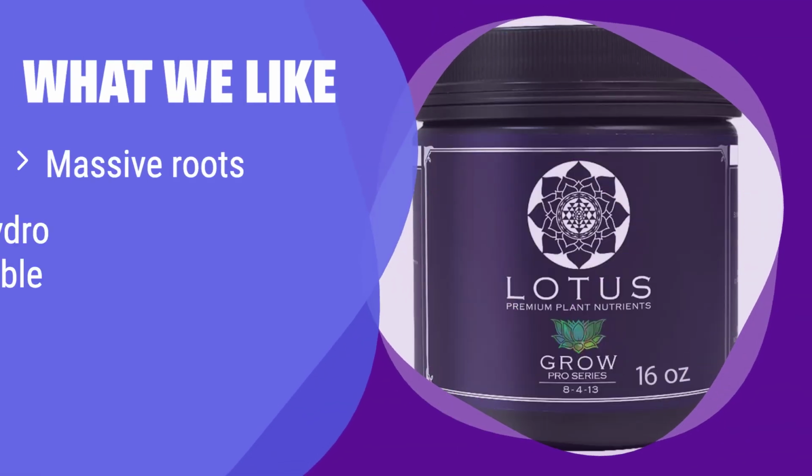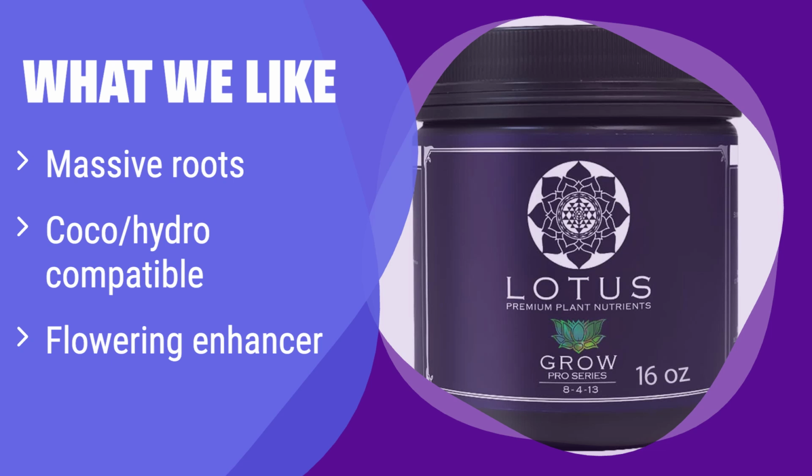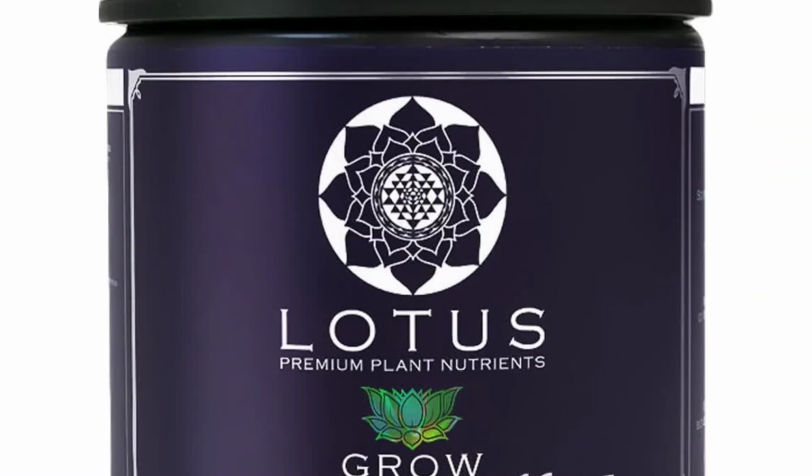What we like. This product is designed to promote massive root growth and enhance flowering and fruiting. It's perfect for coco coir, hydroponic, and soil-based systems. If you want to maximize your plant's growth and yield, this is the ideal choice. What people say.